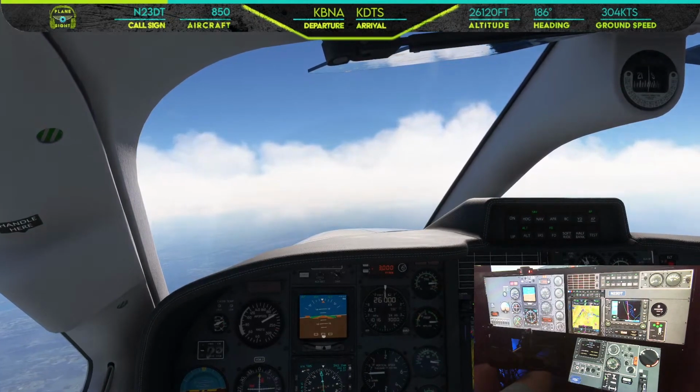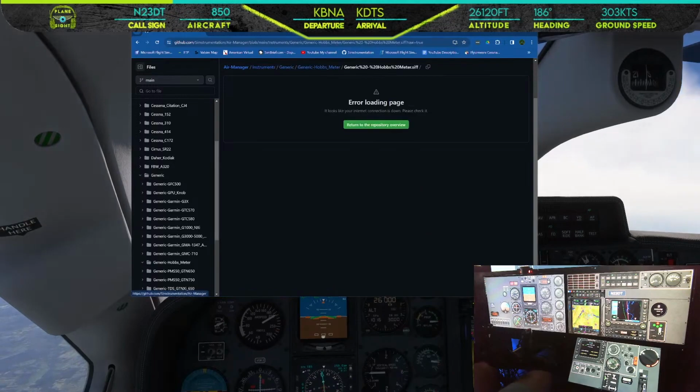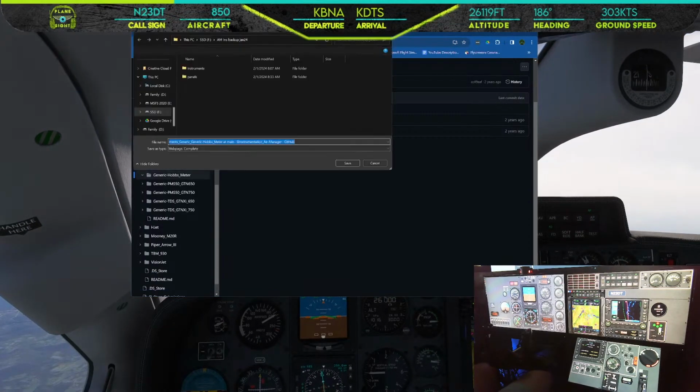It's from SIMSTRUMENTATION GitHub. Oh, okay. Let's go get it. Generic. Pass it. There we go. Hobbs meter. Download. Error. Cool. That'll work. And save as. Okay. SSD manager. We'll just put it in here.